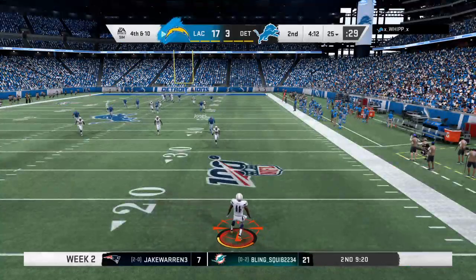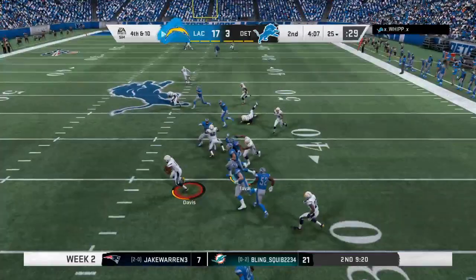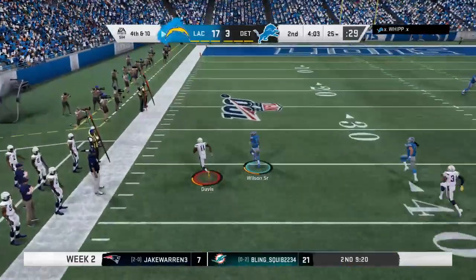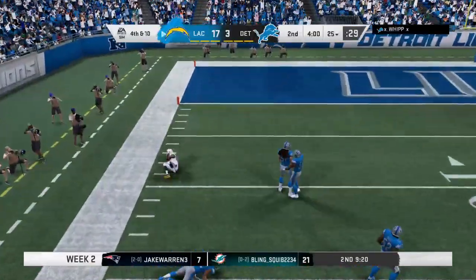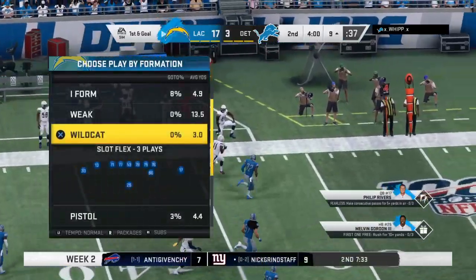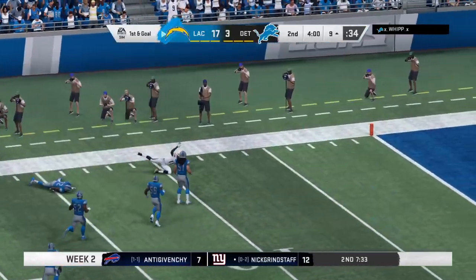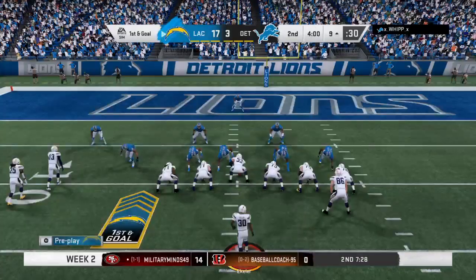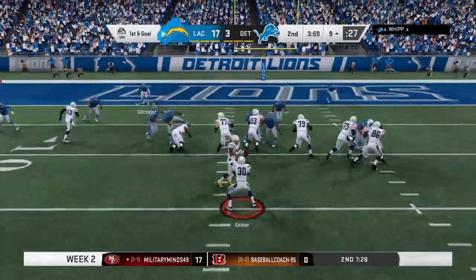Returnable here for Davis. I feel some type of way about that. It looked for a second like he might take it all the way, but as it stands, it's still a massive return. They've got it set up on a silver platter, 1st and goal inside the 10. A very short field to work with now, 1st and goal after the great punt return.